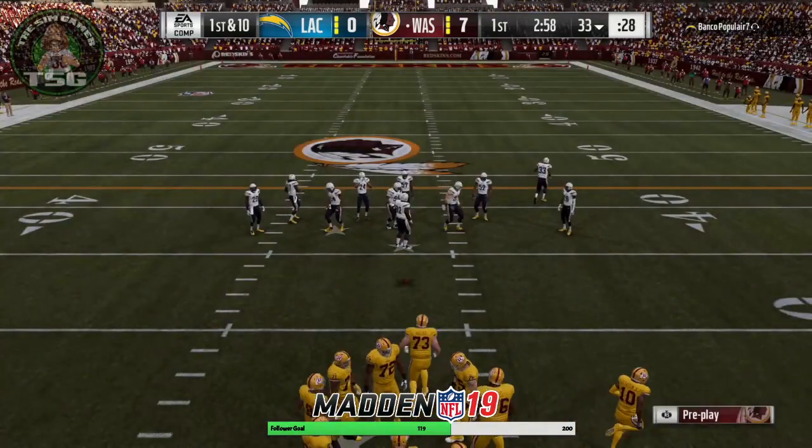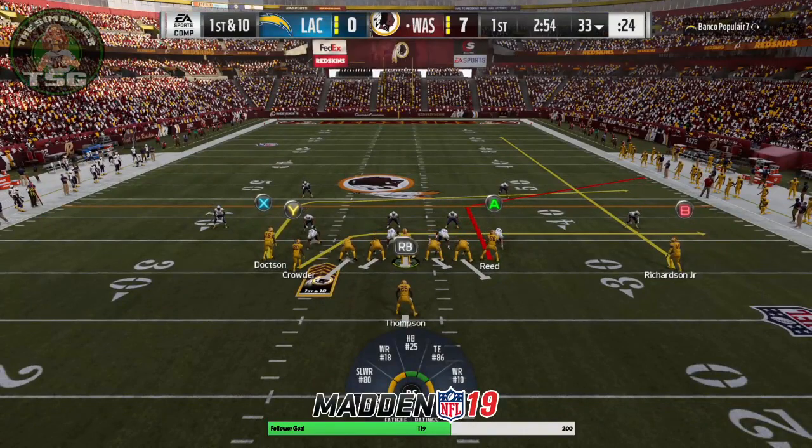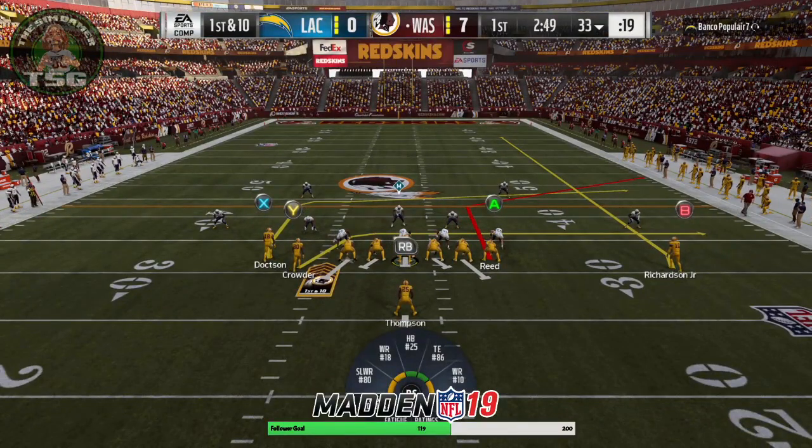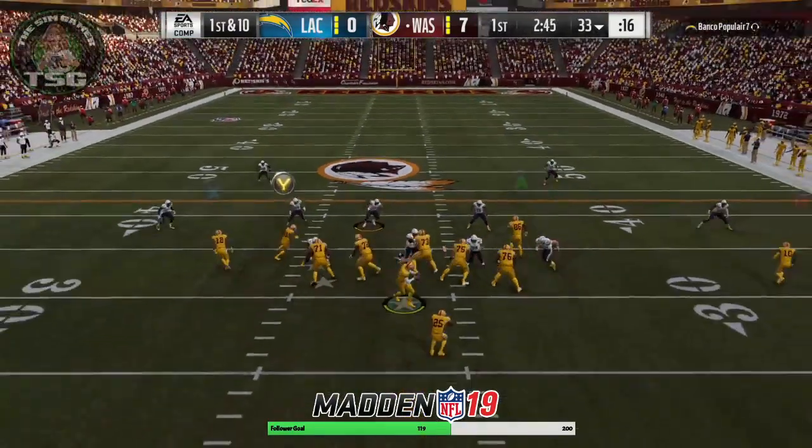I'm not running much right now because I don't have my number 1 running back. He's a little bit slower than the guy I have. The guy I have, Dice. Thompson's better than him, like rated better than him, but he's like a speed back. You know what I mean? Speed, pass-catching back. So I'm not trying to use him too much.